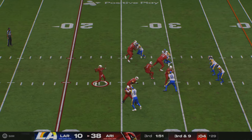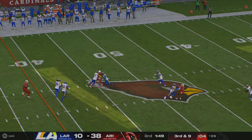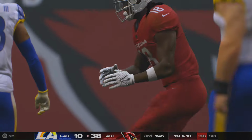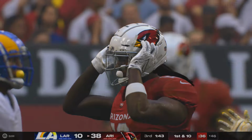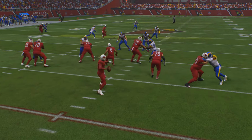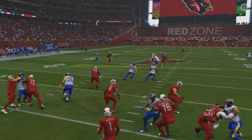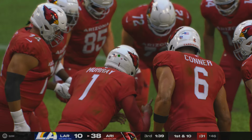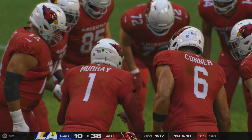On play action, it's Murray. Work in the middle of the field, and he's got a man, complete. And he is going to have a Cardinals first down as they're able to get the third down conversion. This is just more of the same. This defense has had no answer on a lot of these throws. They've let these receivers run wild, and here's another completion for good yardage.